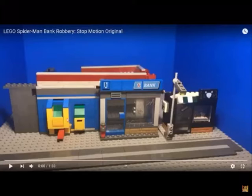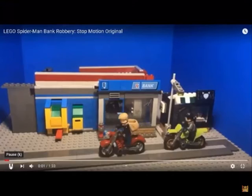And already we're getting a clue to what's going to happen because we're seeing a bank here. So we're thinking, okay, it's going to be a bank robbery. But because of the camera angle, it could be a lot stronger if it was just brought down more to the street level, to the eye level of the minifigures. Okay, so then the bikes come in.